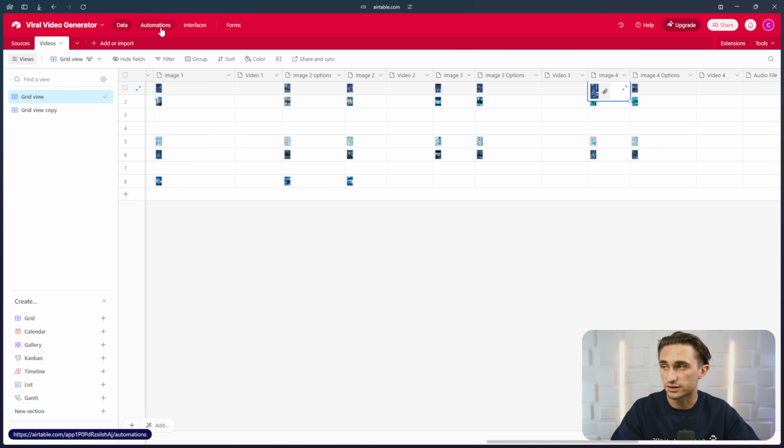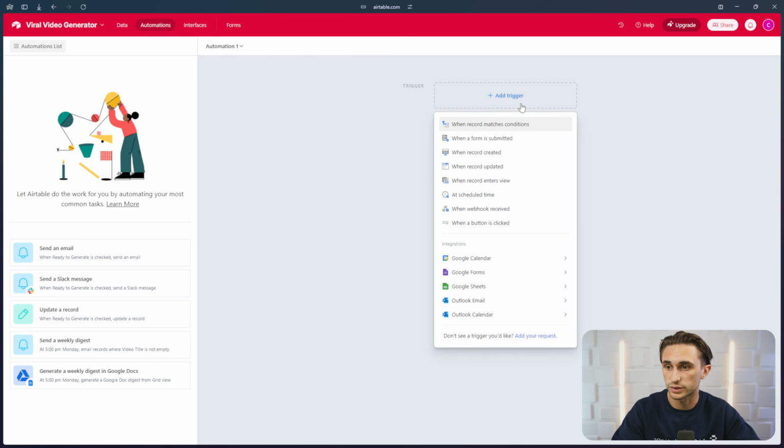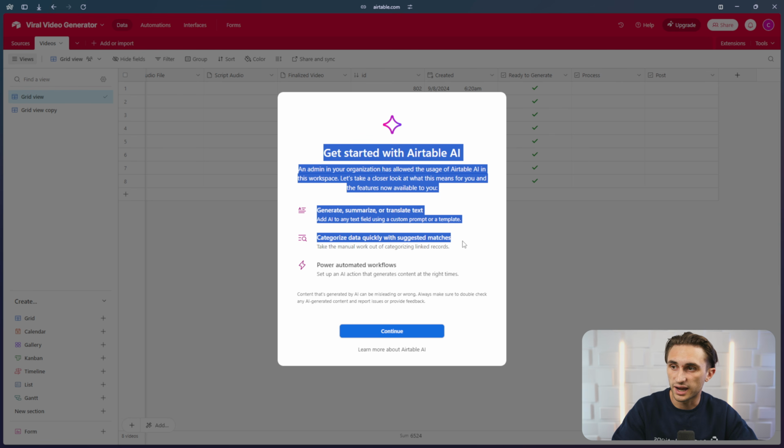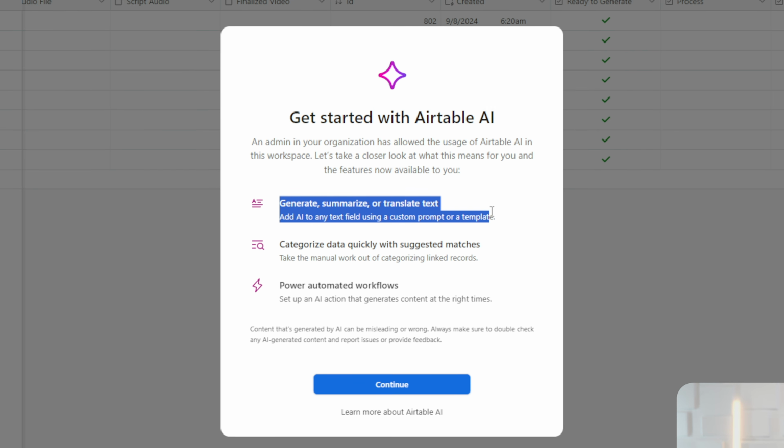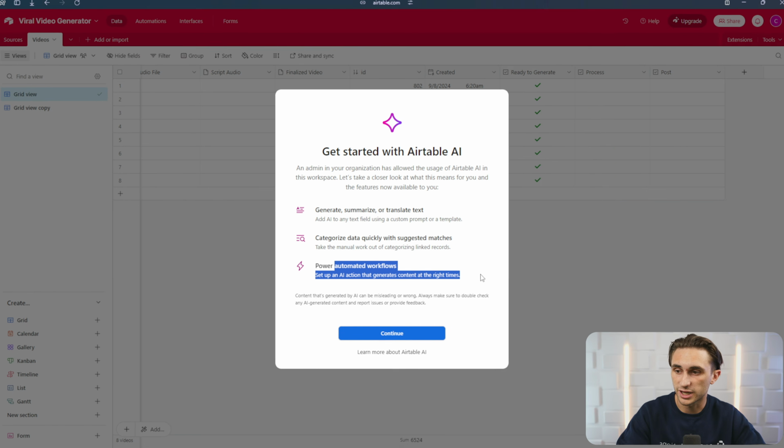The other nice thing about Airtable is they have this automations section right here, and you can actually add triggers so that if something happens within your database or within another platform, you can have webhooks send and you can start automations, or you can have different things happen within Airtable as well. Airtable has its own AI features as well, like generating, summarizing, and translating text, categorizing data, and powering automated workflows.